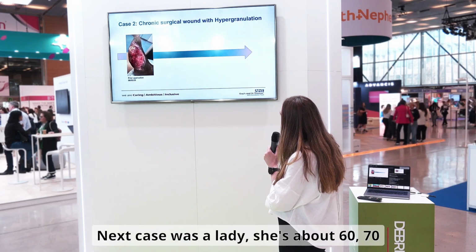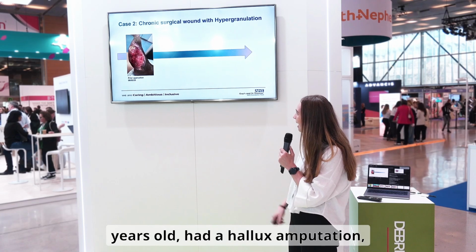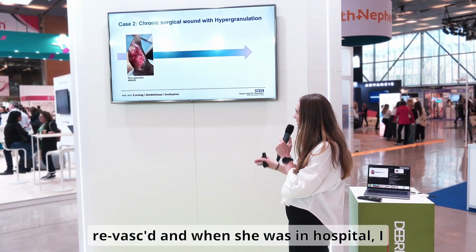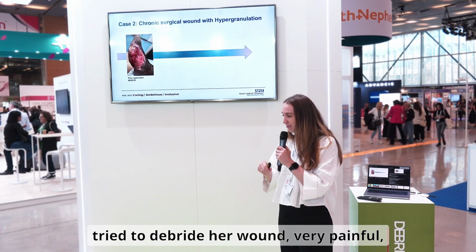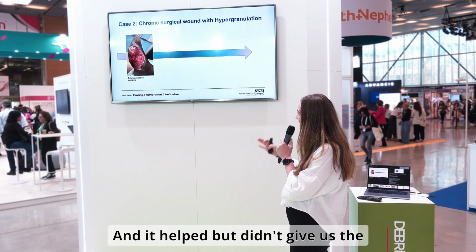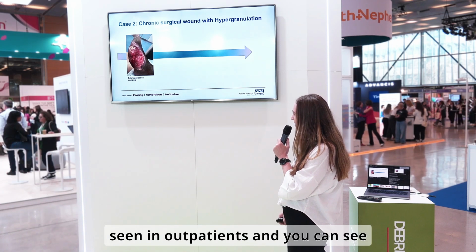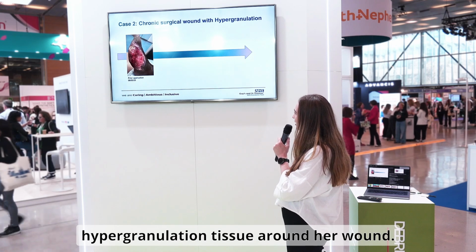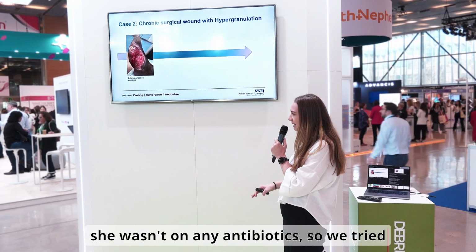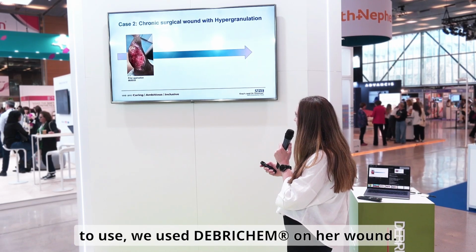Next case was a lady, she's about 70 years old, hallux amputation, revascularized. And when she was in hospital, I tried to debride her wound, very painful. We put larvae therapy on, and it helped, but didn't give us the results that we really wanted. So she was seen in outpatients, and you can see there's a lot of hypergranulation tissue around her wound. She'd no osteomyelitis on her x-ray, she wasn't on any antibiotics, so we used DEBRICHEM on her wound.